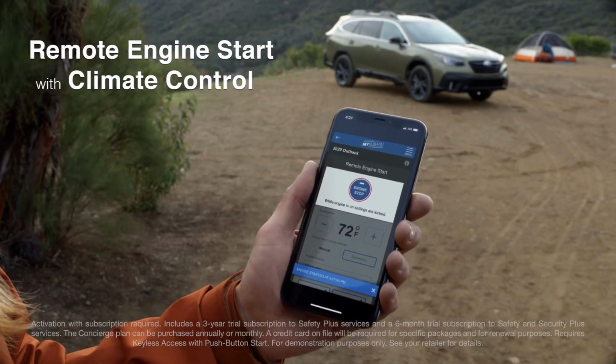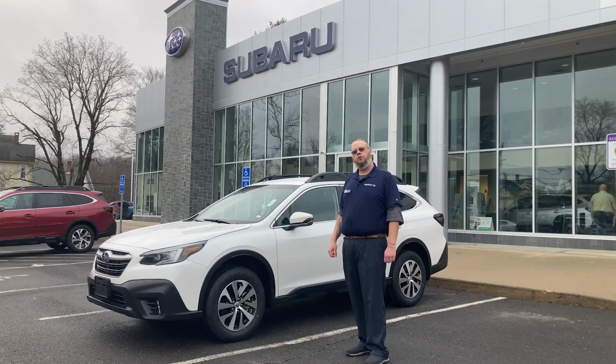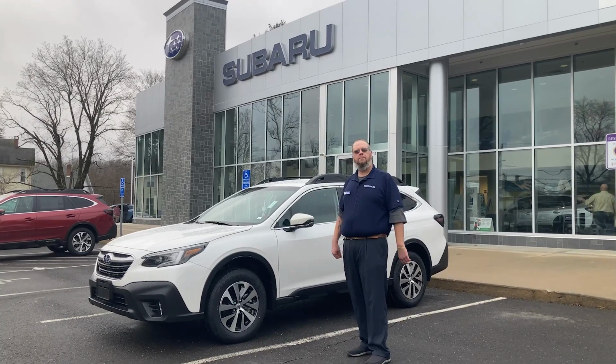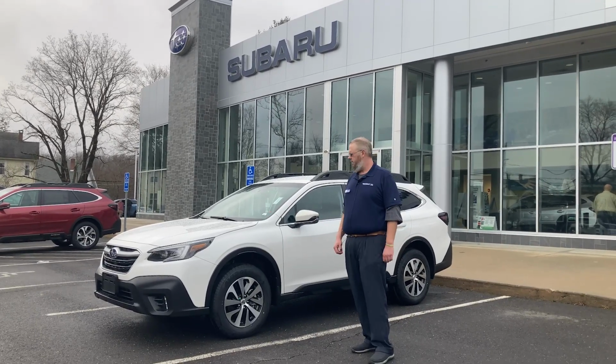So if you have the key fob, you can actually go onto your phone. There's a My Subaru app. You can start your car remotely, turn on your seat warmers, adjust your heat. So if you're coming back from Florida and you know it's cold and snowing, as you're coming into the airport, take out your phone, open up the app, start the car up, turn on the seat warmers. By the time you get to it, it's going to be like it's been running for days.